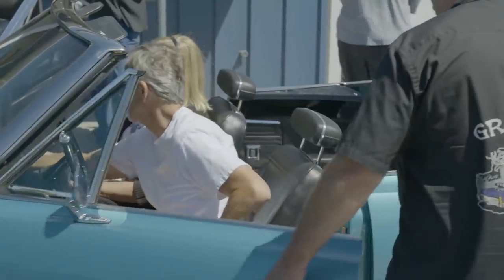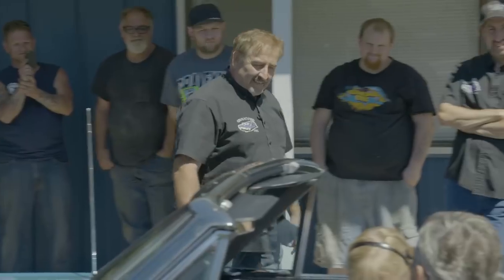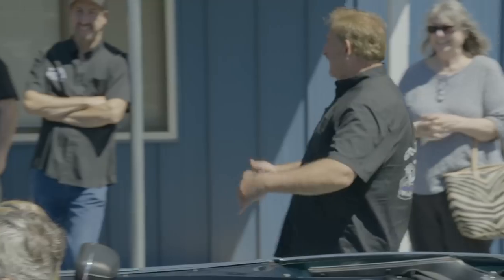What do you think, Mom and Dad? Is that looking good? It is. Like a brand new car. Probably better than it did when they were new. Oh, hell yeah.